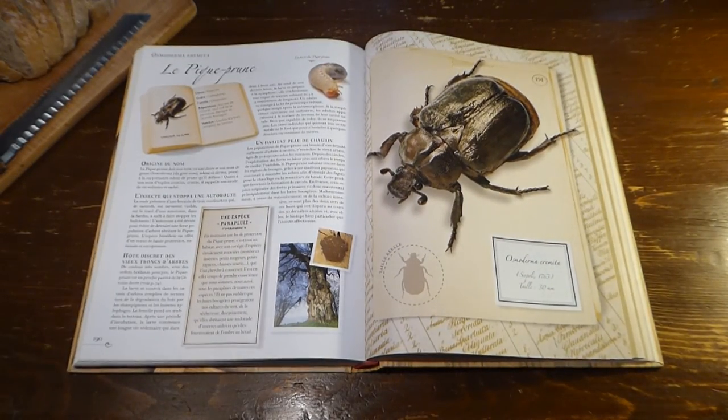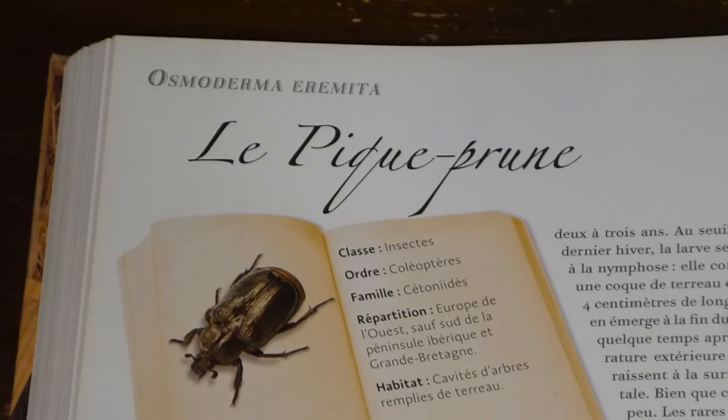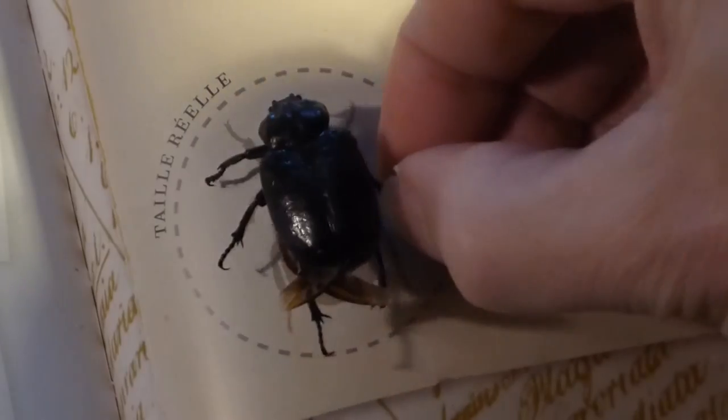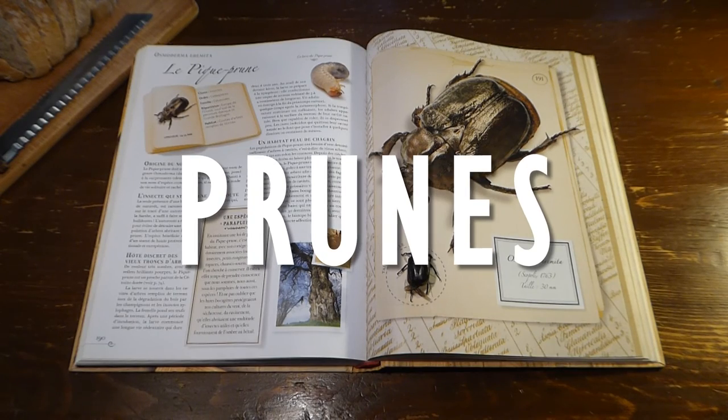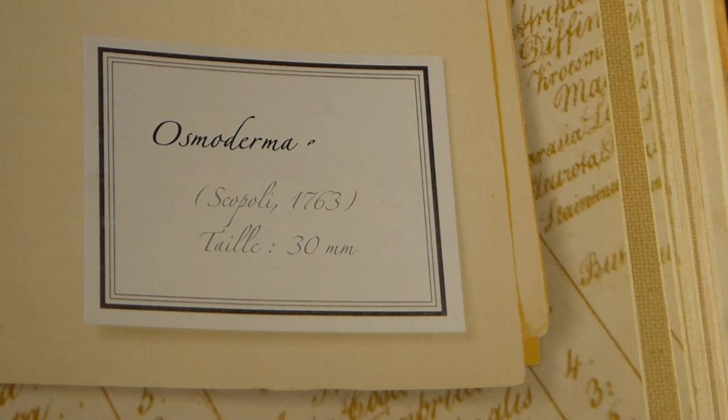Taking a break to have lunch, I'm leafing through a beautiful book on insects and suddenly, there it is. My mystery beetle, a pique prune. It is called pique prune in France because the smell of an adult is likened to that of prunes. The Latin name is Osmoderma eremita, which combines the words for smell, skin and hermit.